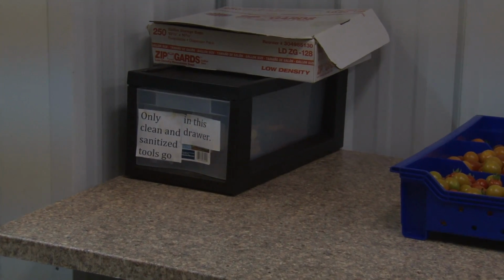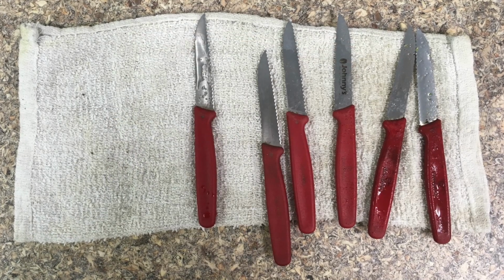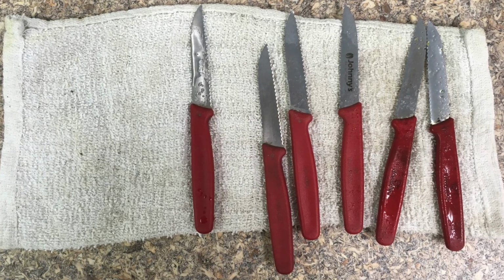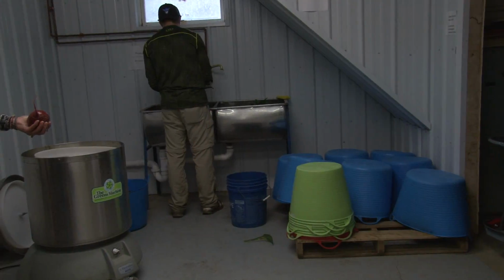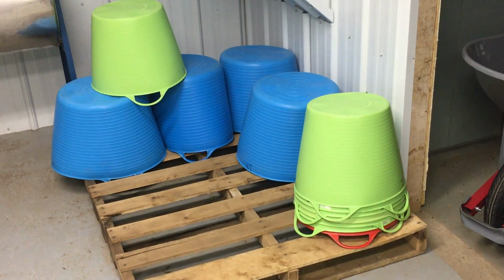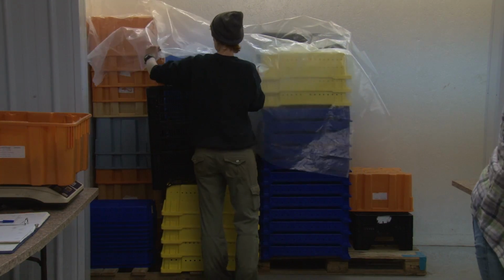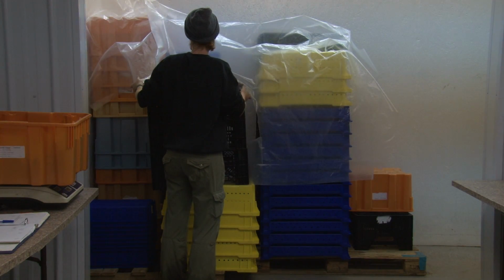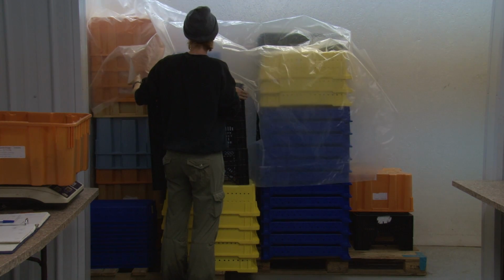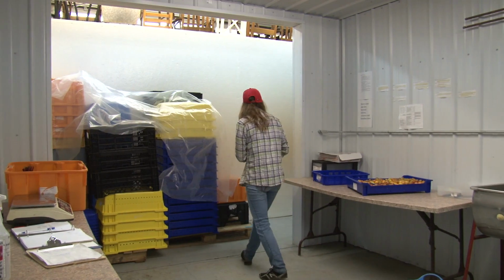Only sanitized tools and totes should be used for harvest. Sanitized tools can be found in the plastic drawer in the packing shed, and sanitized totes are stored upside down on top of pallets. Harvest totes are not to be used for anything else except produce. Tools that have not been sanitized should never be used for harvest, as they also act as fomites, once again the non-living potential carrier of disease.